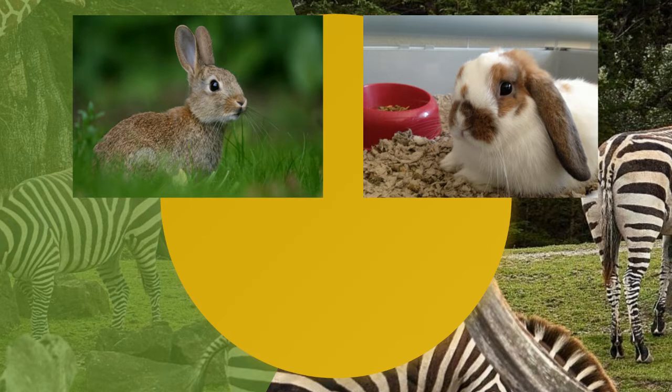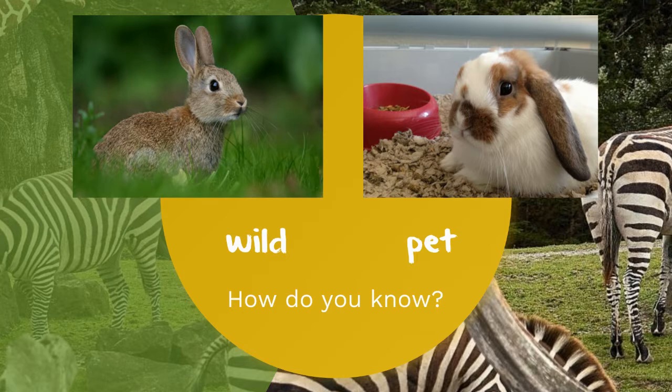Next are rabbits. Which is a pet and which is wild? The first is wild and the second is a pet. Did you get that right? How do you know? What do you see? I see one rabbit has a food bowl and the other is in the grass. To explain my thinking, I would say, a wild rabbit eats grass outside, but I give food to a pet rabbit.